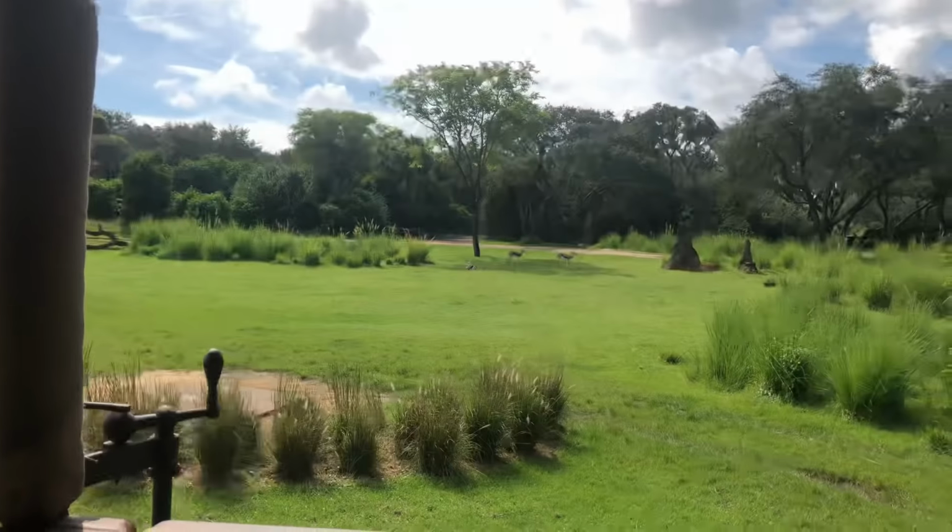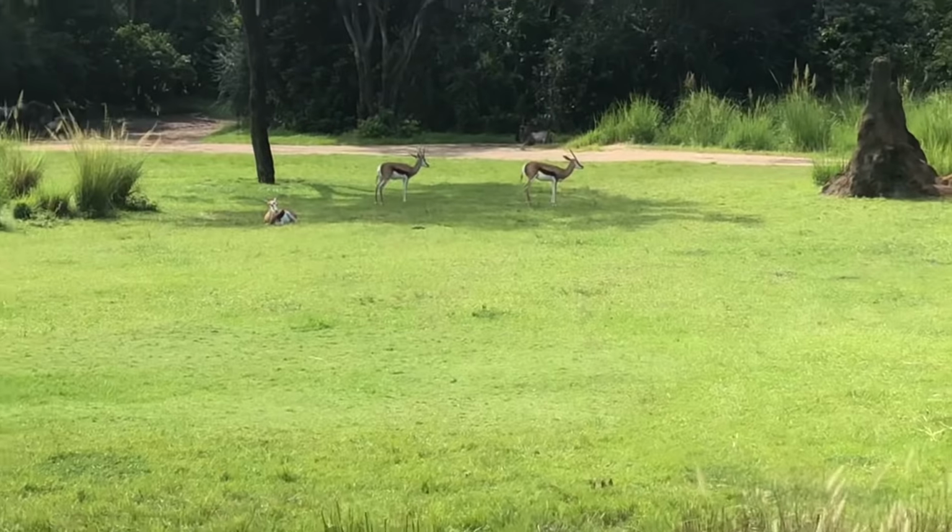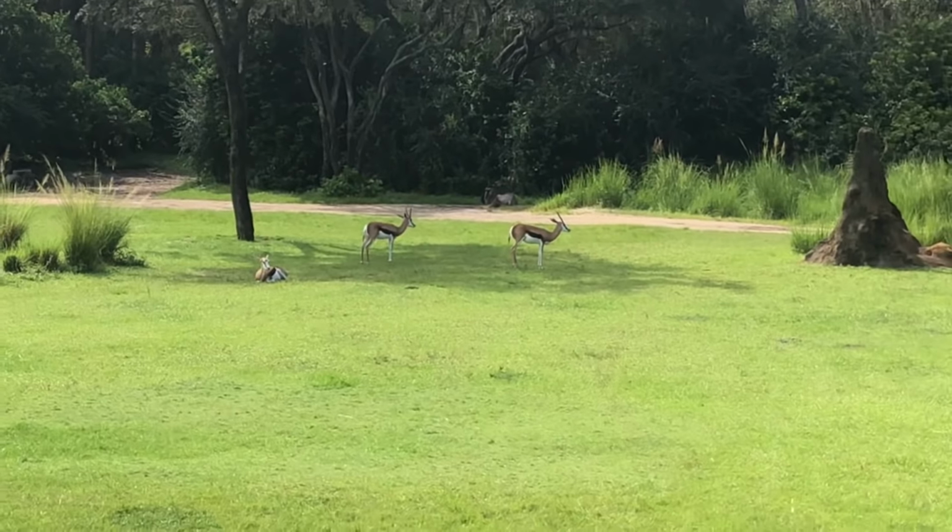You can see a great view of those springbok again over on that right-hand side. Sometimes the springbok will run and jump at the same time. It is called pronking.